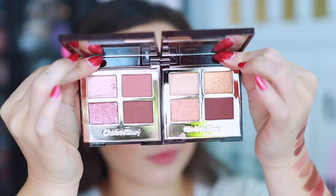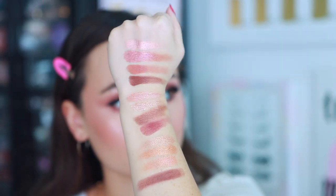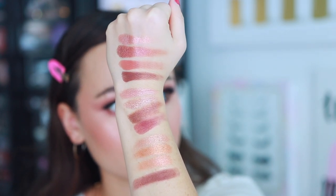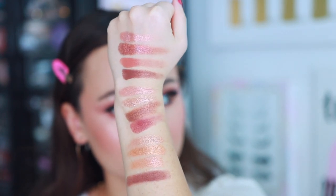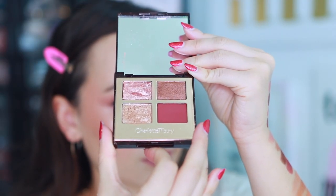So the ones I recommend are Pillow Talk Dreams and the Queen of Glow. Those are the two that you can purchase now if you're interested. They have the best formula. This one was discontinued, but if you can happen to get your hands on Fire Rose, this one is probably the best of the three. But I am picky about which Charlotte Tilbury eyeshadow quads you should pick up because they are inconsistent.